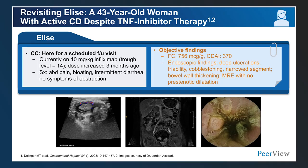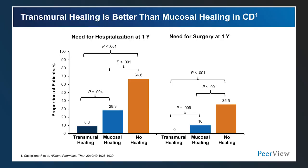And that Doppler signal, the red and blue, really tells us that there's active inflammation going on. And that can be used point of care, not only to diagnose that this is inflammatory, but also to assess response. So quite clearly, she is active, and we need to address really the next steps.